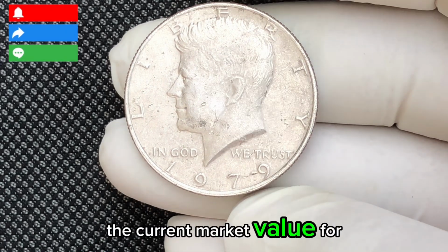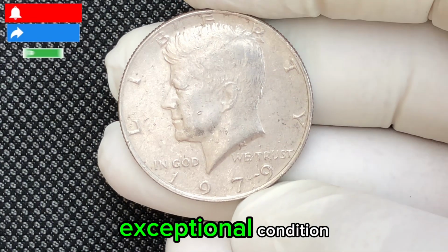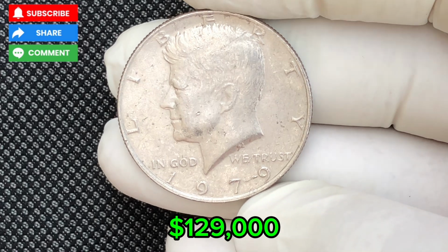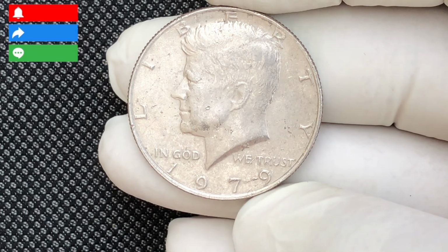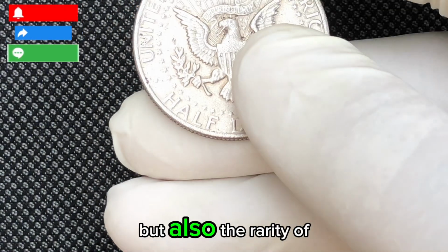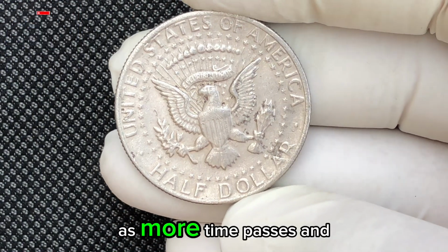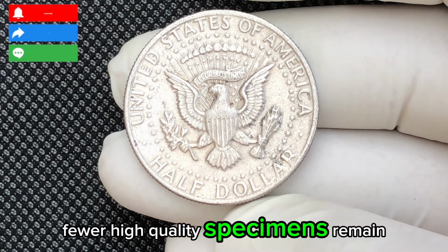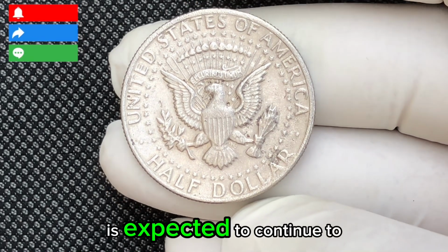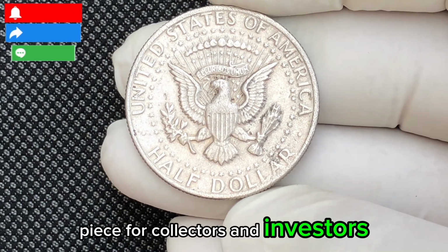The current market value for the 1979 Kennedy half dollar, especially for proof coins in exceptional condition, can reach as much as $129,000. This value reflects not only the coin's historical importance but also the rarity of finding a pristine example of this coin. As more time passes and fewer high-quality specimens remain, the value of the 1979 Kennedy half dollar is expected to continue to rise, making it a highly coveted piece for collectors and investors alike.